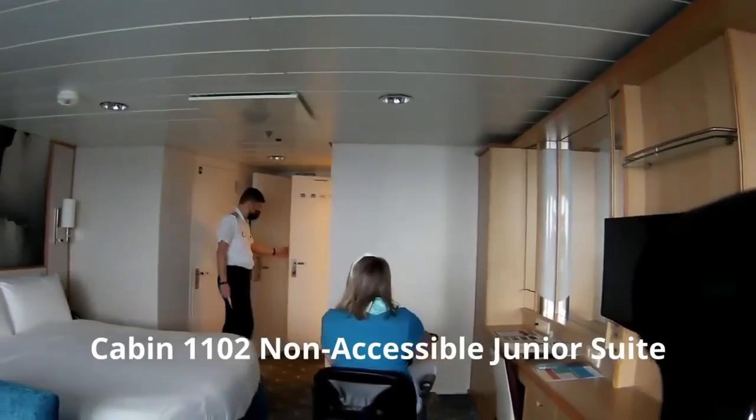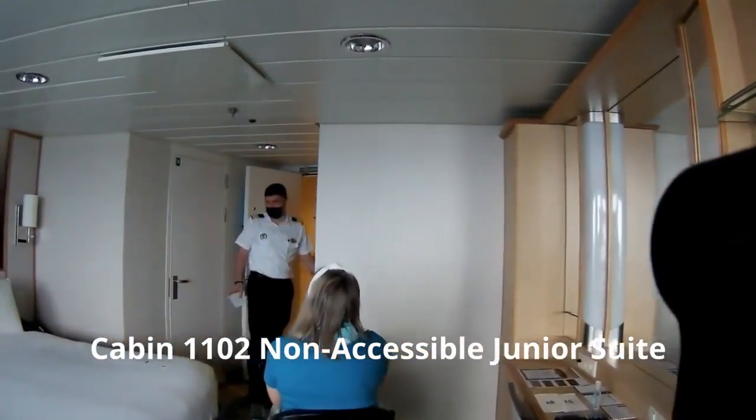As we look around, you can see there's just so much space in this cabin. And my wife's getting ready to head out.